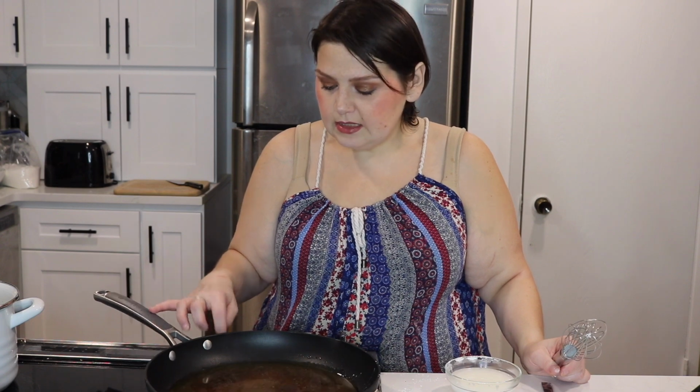Now, you'll notice that this pan is not like a Teflon coated pan. It is solid metal. If I can, I usually prefer to make gravy in my cast iron or in something like this where I can use a wire whisk and not worry about scraping and scratching the bottom. You can use stainless steel, but sometimes the gravy can stick to it, so I prefer something more like this.